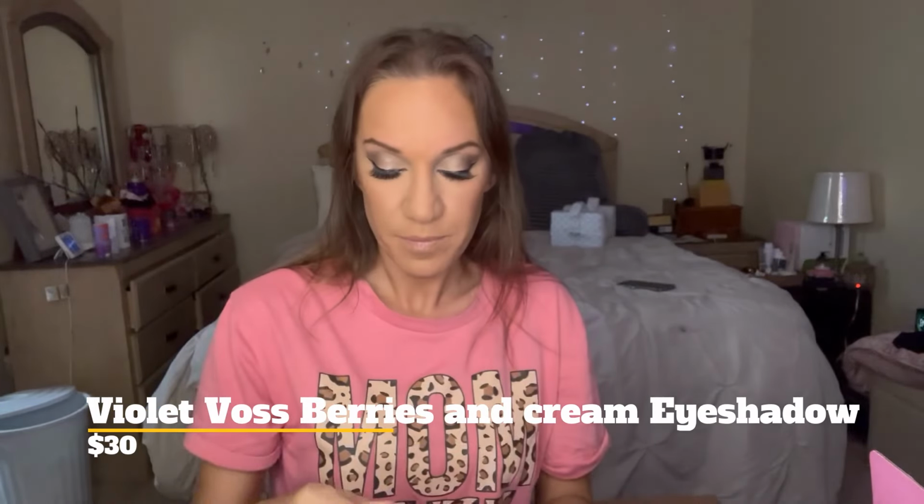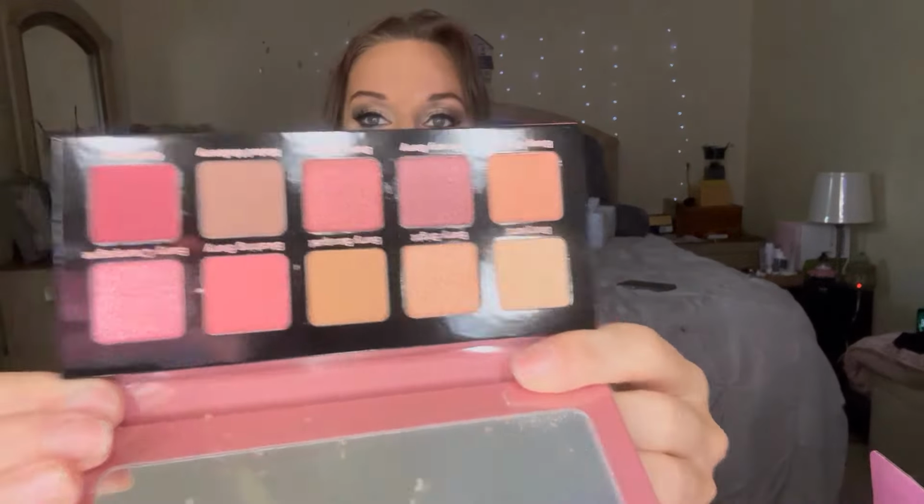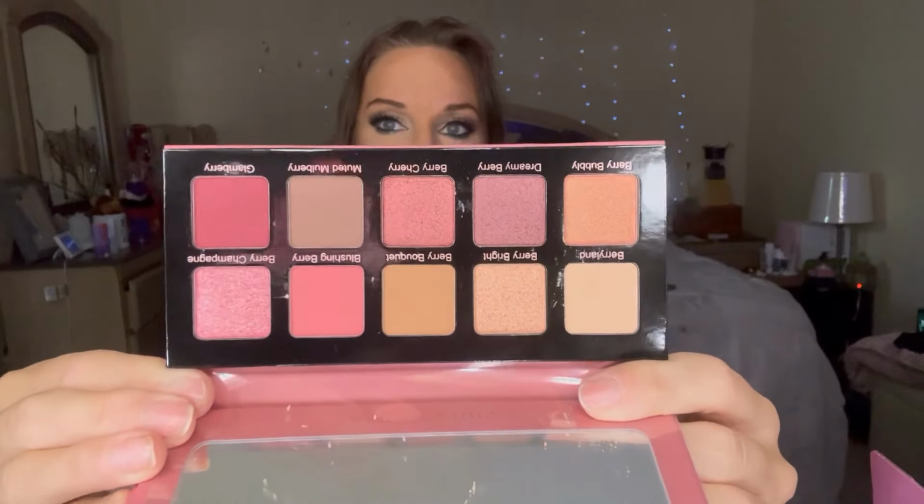Oh, I see something. What is this? Berries and Cream Dreams Velvety Eyeshadows by Violet Voss. All right. Let's open her. Hannah, you're panting. What's the matter, baby? Ooh, she's pretty. Ooh. What do you think of her? We got some shimmers and some mattes. We have 10 shadows. Very bubbly.